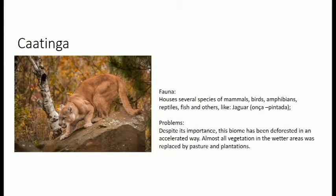Although the diversity of animals in arid and semi-arid environments is lower than in tropical forests, it is necessary to undo the myth that Caatinga is a biome poor in species and endemism. The Caatinga actually houses several species of mammals, birds, amphibians, reptiles, fish, and others. In addition, many species are endemic to this biome.